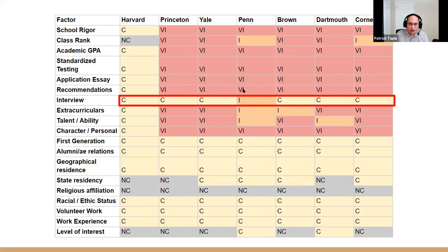Another thing I want to draw your attention to is, if you look at the very bottom, there's this category called level of interest. This is basically what they call demonstrated interest. Some colleges and universities actually track which students are more interested in them. The way they do this is through certain factors like, did you visit their campus? Did you sign up for one of their info sessions? Have you corresponded with their admissions office or one of their professors? Do you have family that attended there? Or are there certain factors that let them know this is your number one school and you're really dying to go there?